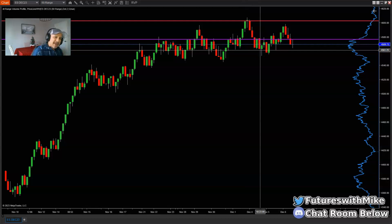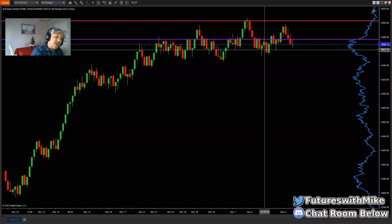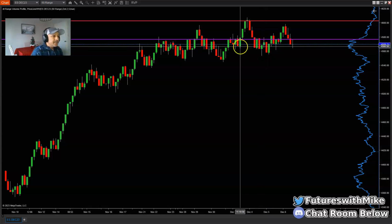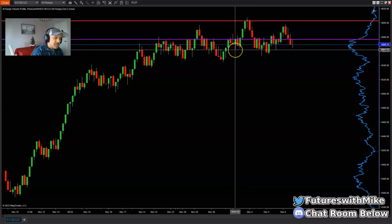So once it breaks either a major or a minor area structure, in this case here, to the downside, then I want to look for short entries, right? So this area right here, once it breaks that minor area structure or internal structure area there, then I'm going to move down to my lower time frame chart, and all I'm going to do is look for a supply setup in this case here because we broke structure to the downside.